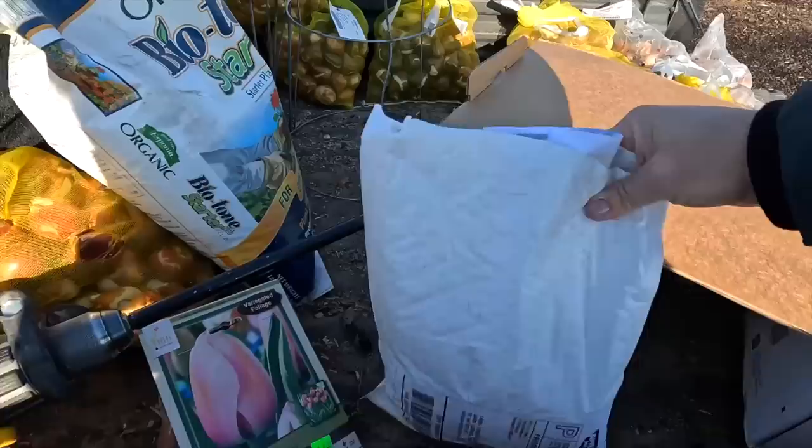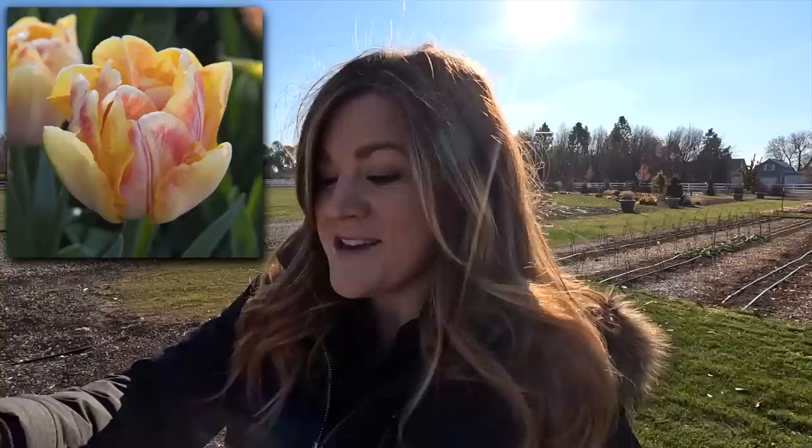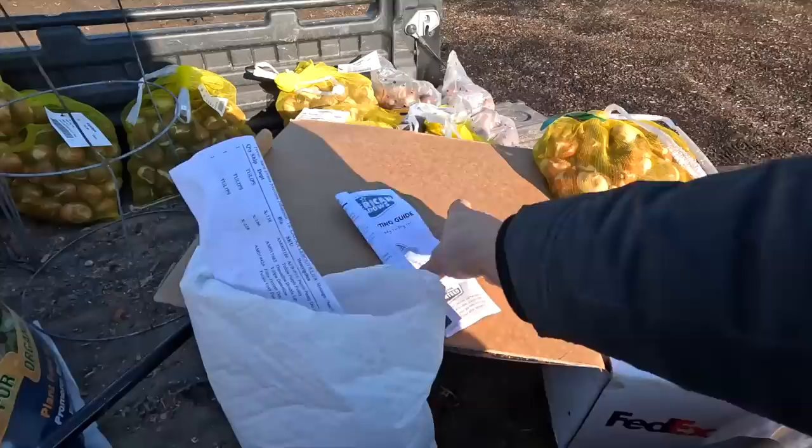One of you guys sent us these bulbs in this package, and it says it's from Sarah Diana Melissa. So thank you, you guys, for sending these out. There's a purple peony double late tulip, a dance line double late tulip, and a foxy foxtrot double early tulip. I need to Google these and see what they look like, but I'm excited. I love doubles, so that'll be fun. Looks like those came from American Meadows.